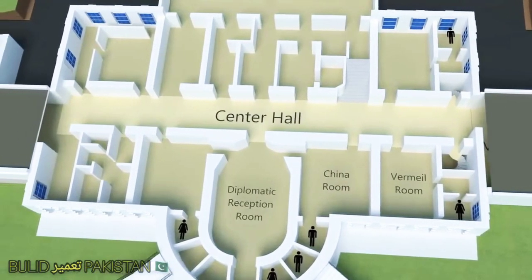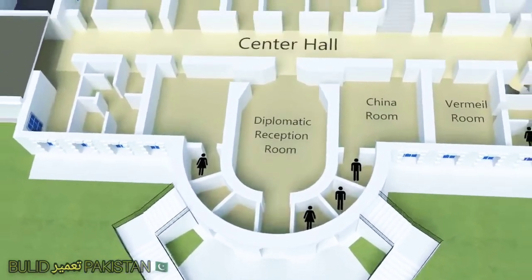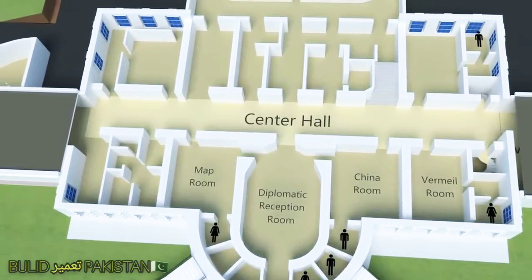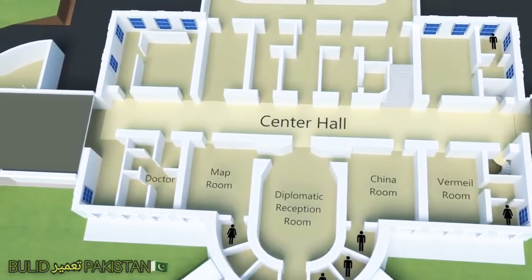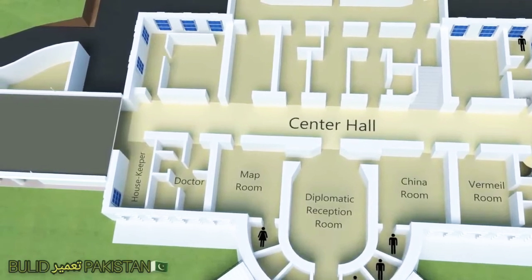The diplomatic reception room, this is where the foreign ambassadors enter the White House. This is the map room. Sometimes TV interviews happen here. We got some doctors' offices to keep the president healthy, and housekeepers' offices here.